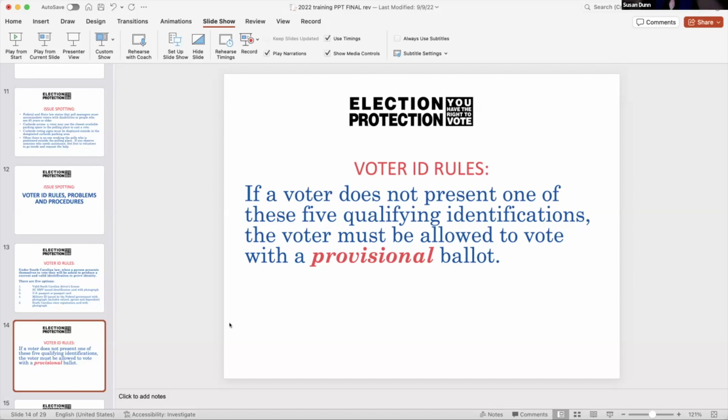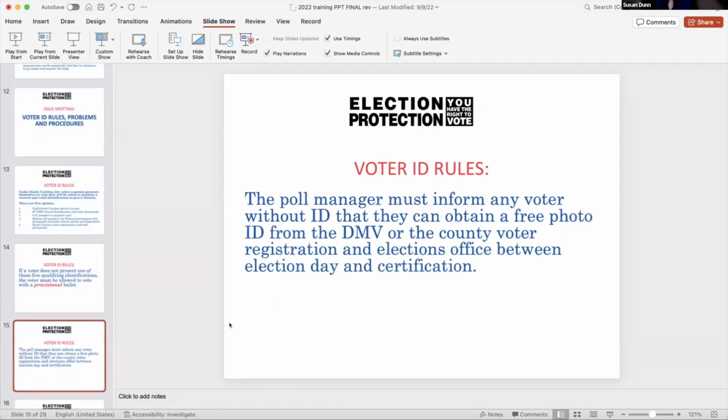The quirky little thing here is that the people whose votes are not being counted are not the people who don't have IDs, but the people who forget to bring them. So they wait in line, they get up there, and they realize, oh, I left my driver's license back in my purse at home. Or they really just don't know where their driver's license is. They know they have one, but there they are trying to vote and they don't have it.